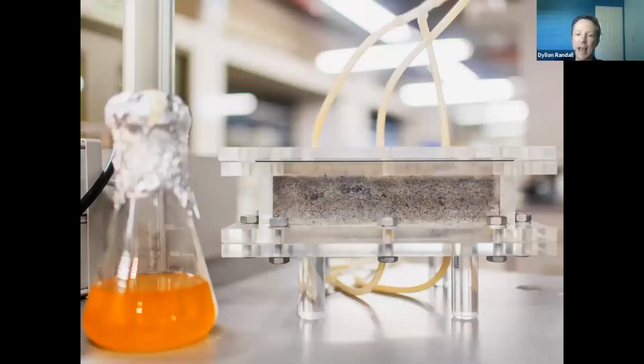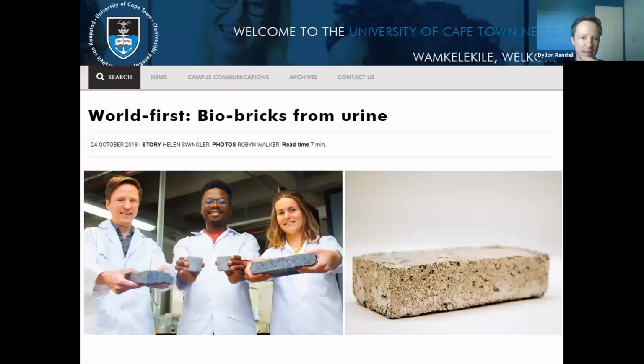And we then simply add the bacteria and the aggregate and pump the urine solution through the mold, and eventually you get a solid forming. And in 2018, we produced the world's first biobrick grown from human urine.